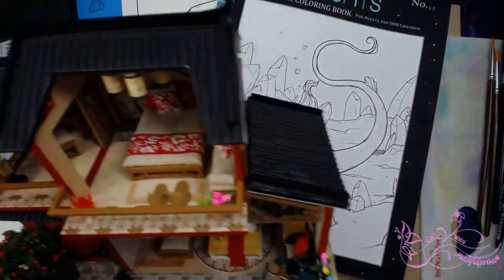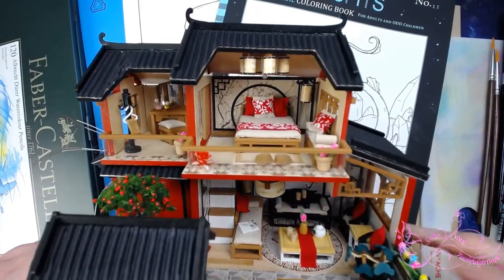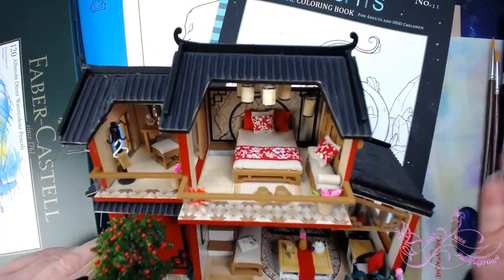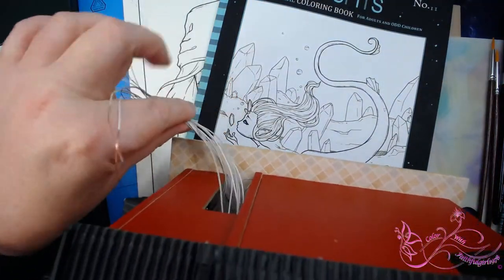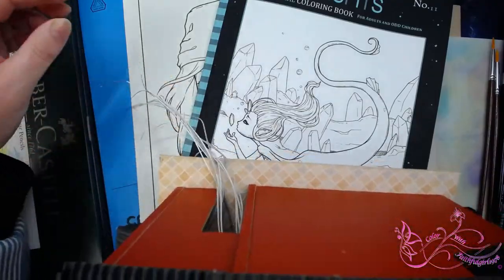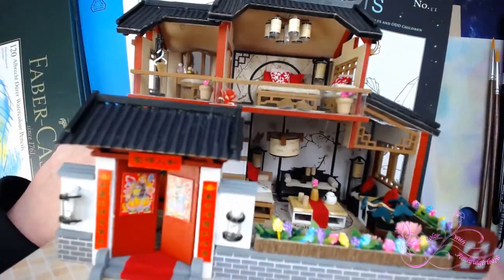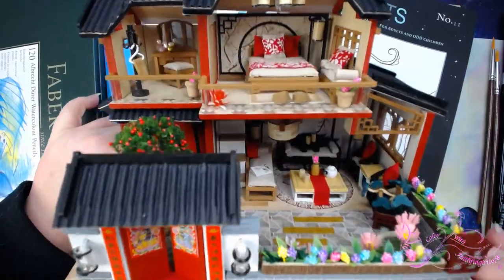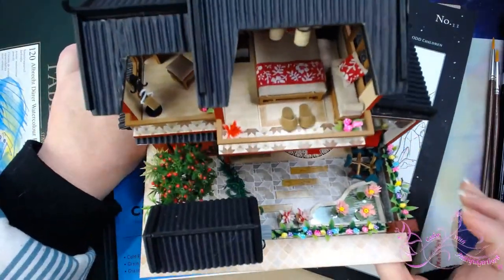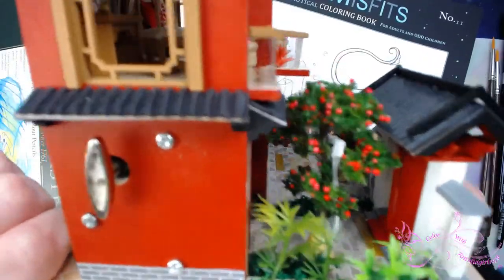Anyhow, this is the little house I just finished. I haven't added the lights yet. Well, they're in there, but I haven't turned them on or connected them. See, all the wires are loose here at the back. They'll connect and all go inside there when it's finished, which is kind of cool. This is the auspicious loft. It's actually quite tiny. These little doors here. You can see there's a tree on the side here. It's a little bit blurry, sorry.